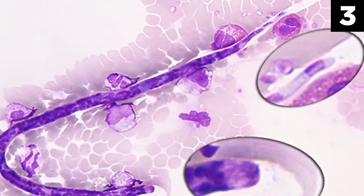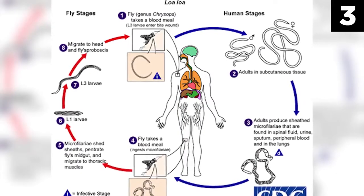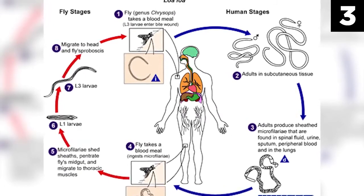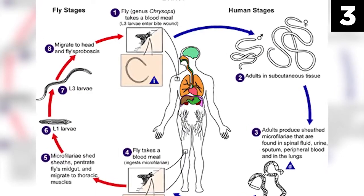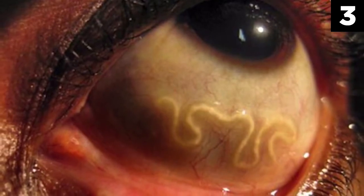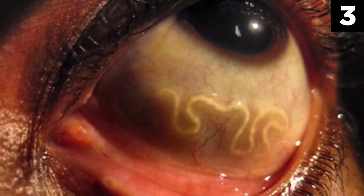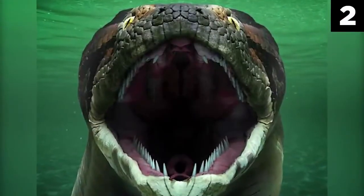As they travel all around beneath your skin, it causes raised itchy bumps called Calabar swellings. Oh, one other thing. The Loa Loa worm doesn't have the greatest sense of direction, so sometimes it gets lost in the strangest of places. As such, it's not uncommon to find these worms squirming under the surface of your eye. Number 2.